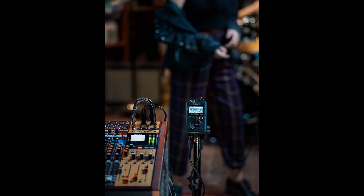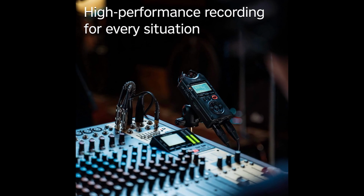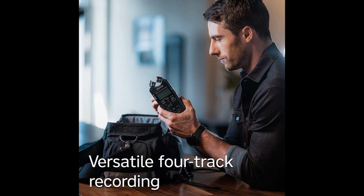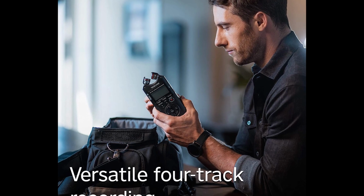The Tascam DR-40X has features that will be useful for filmmakers or people who record line level. Overall, this device ensures that every penny is well spent with the quality and versatility it offers.